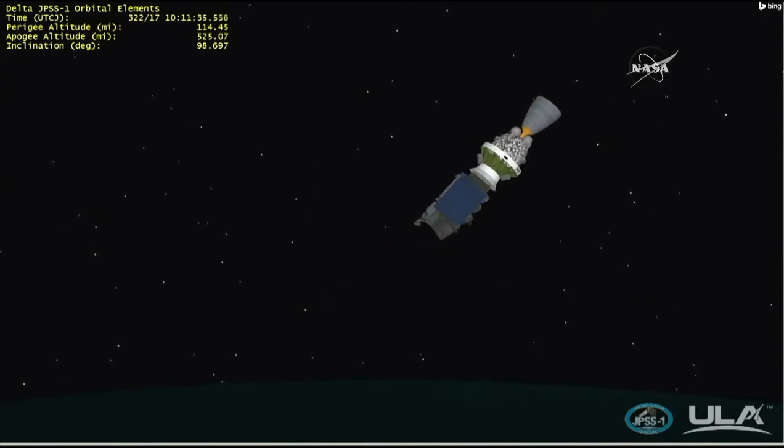The United Launch Alliance Delta II rocket carrying NOAA's JPSS-1 lifted off from Space Launch Complex 2 at Vandenberg Air Force Base in California about 24 minutes ago. We'll check back in with Mike and Josh at the Control Center in just a few minutes for an update on the count. First, let's turn our focus to the scientific instruments on board this mission.